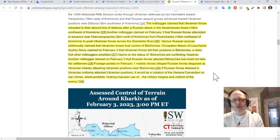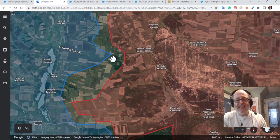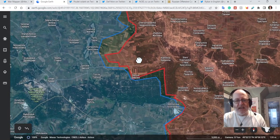If Russian forces dressed in Ukrainian uniforms attacked Ukrainian positions, it would be in violation of the Geneva Convention on War Crimes, which prohibits making improper use of the military insignia and uniform of the enemy. So that would be a war crime. And actually, it's not the first time we've heard about it in that forest area around Kreminna. So this seems to be a tactic they are using in the area.